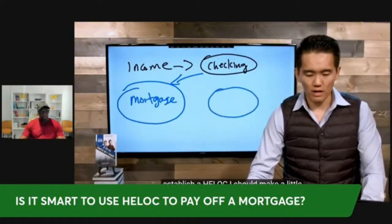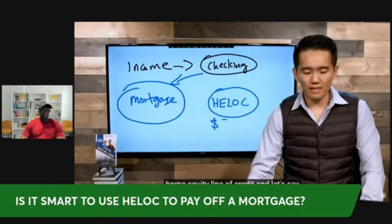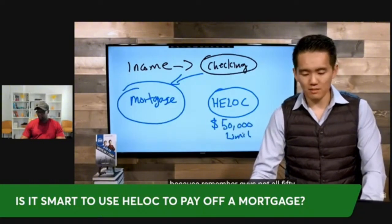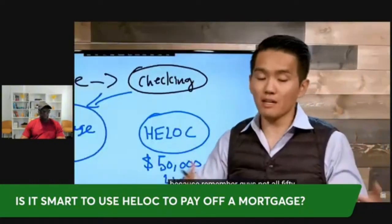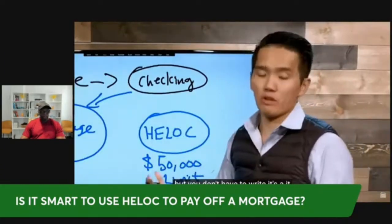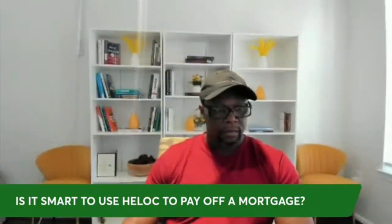a HELOC, a home equity line of credit. Let's say we have a $50,000 limit. Because remember, guys, it can be used, but you don't have to, right? It works very similar to a credit card. And let's say with your mortgage, you have a $250,000 balance.